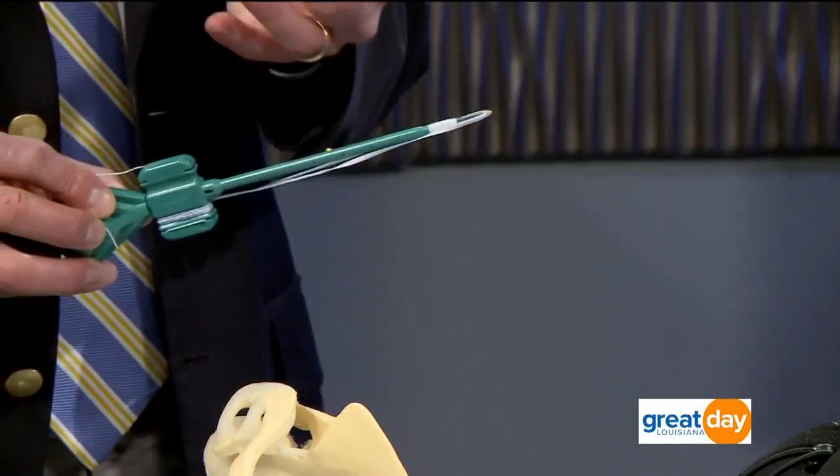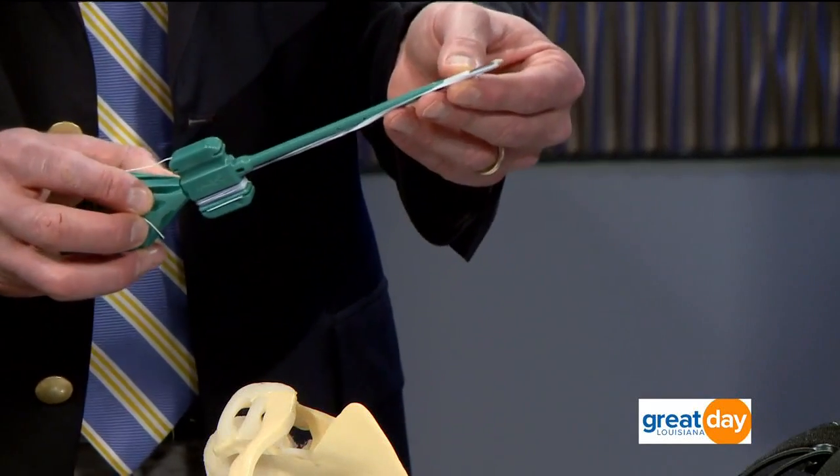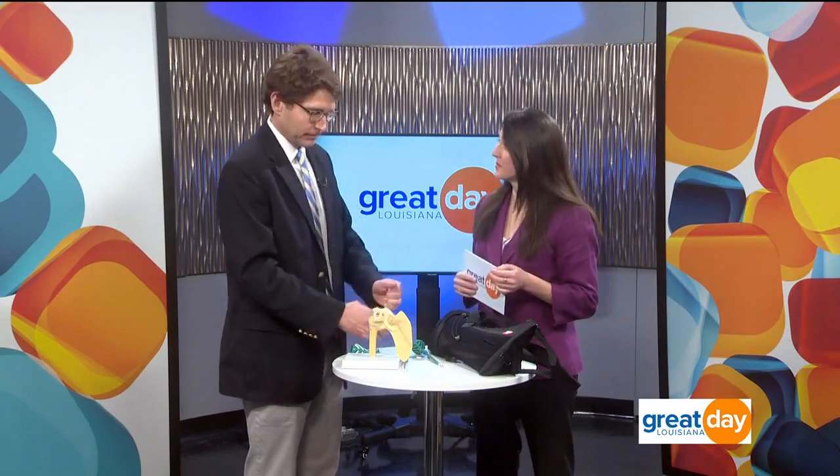So you said this turns into bone? How does that, that's fascinating. It's a combination of calcium phosphate and a material that's sort of like an absorbable stitch or an absorbable suture. And over about a 2-year period, it turns into bone. That's unbelievable. It's very difficult to pull it out. It's a tough one.